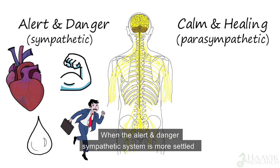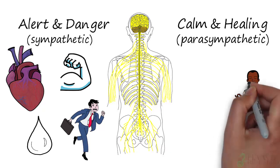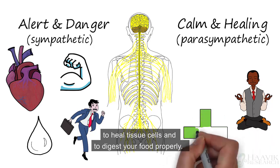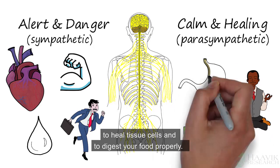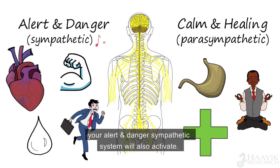When the alert and danger sympathetic system is more settled, your calm and healing parasympathetic system takes over. This allows your brain and body to calm down, to heal tissue cells, and to digest your food properly. When your brain plays the pain tune, your alert and danger sympathetic system will also activate.